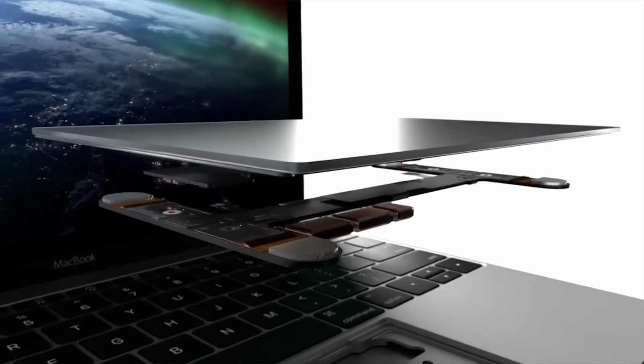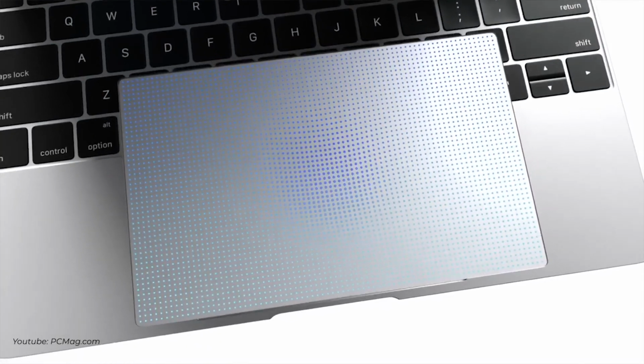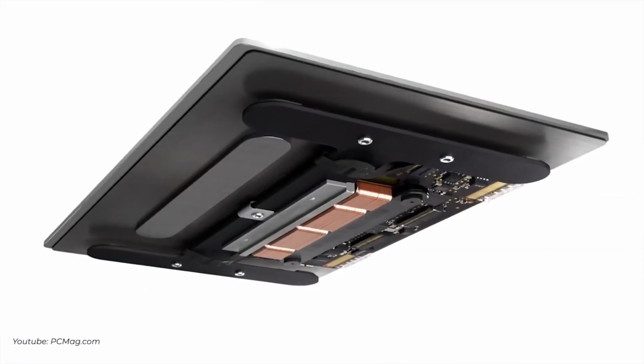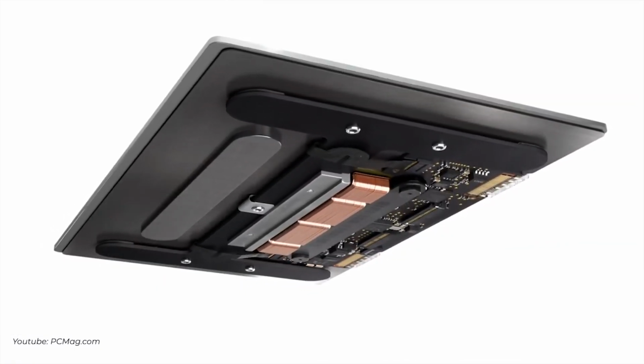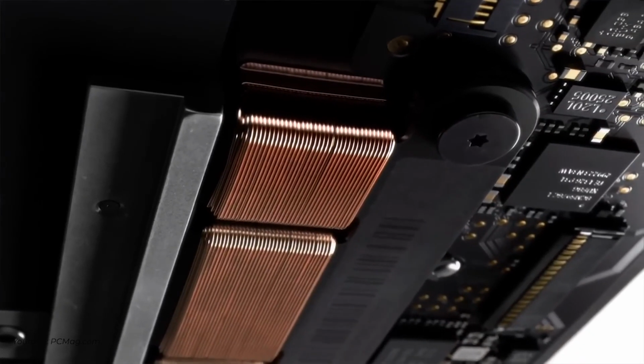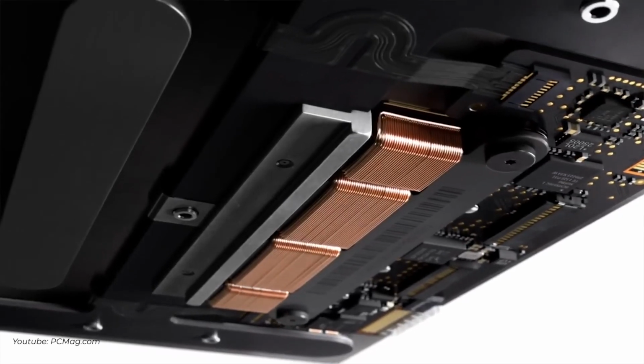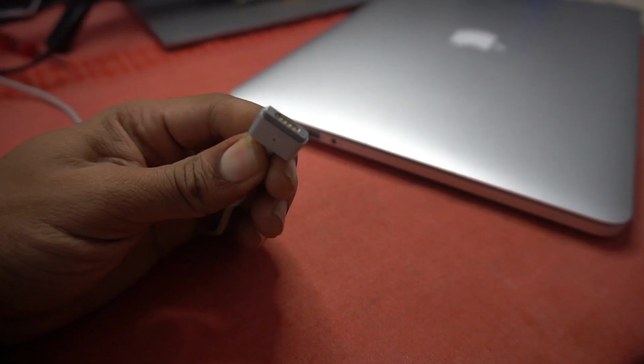The Force Touch trackpad doesn't actually press down. When you press it, it has this vibrating thing. They call it a haptic engine. So the haptic engine vibrates underneath the trackpad to give you that touch feeling, but you don't actually press it down. So you're not damaging or wearing out a button or anything like that, which is absolutely brilliant.